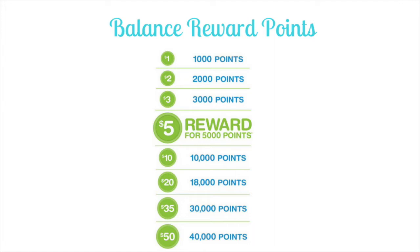So here's just this Walgreens points scale. This is also found on the back of every receipt you do. So if you ever get confused, just look in your receipt or in the app. So 1,000 points is the equivalent of $1. 2,000 is 2. 3,000 is 3. 5,000 is 5. 10,000 is 10. Now, when you get up to the next stage, to get $20 worth of points, you only need 18,000 points. 30,000 points will get you a $35 reward, and 40,000 points will get you a $50 reward. And $50 or 40,000 points is the most you can redeem in one transaction.